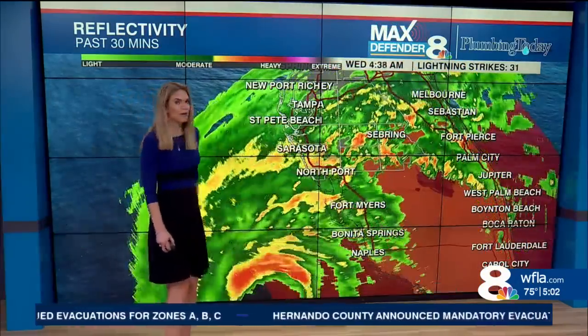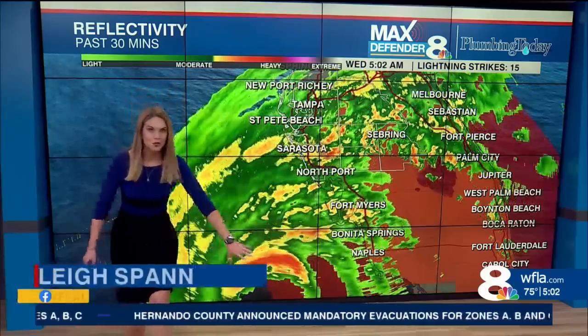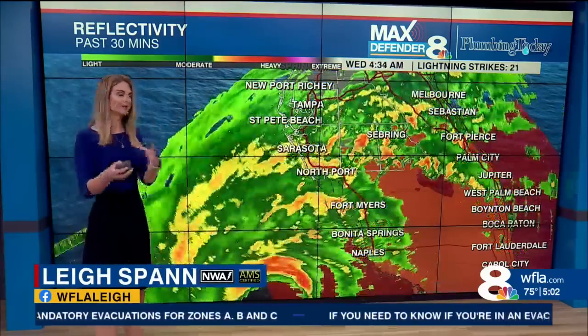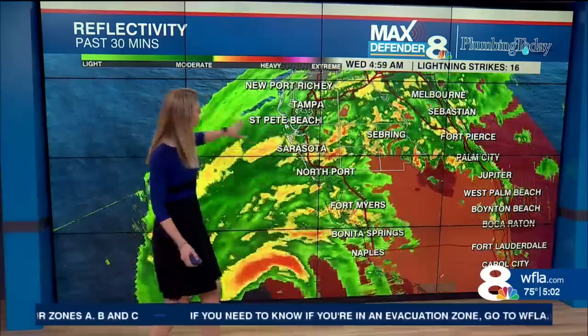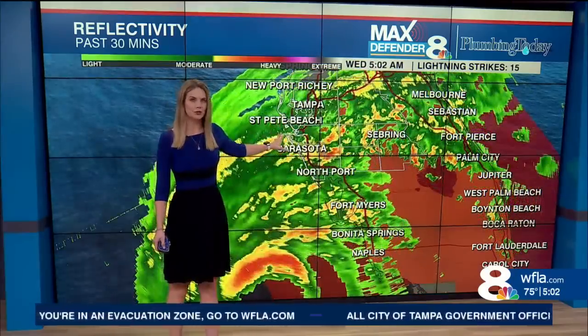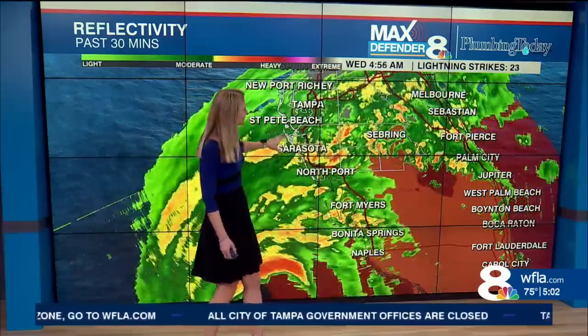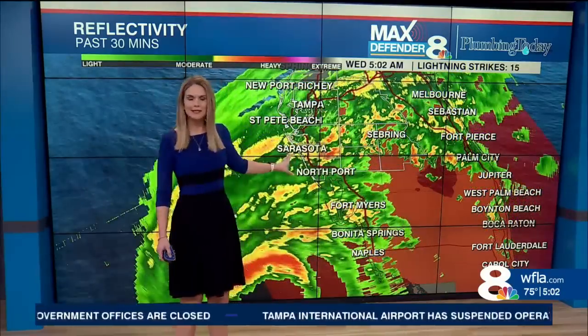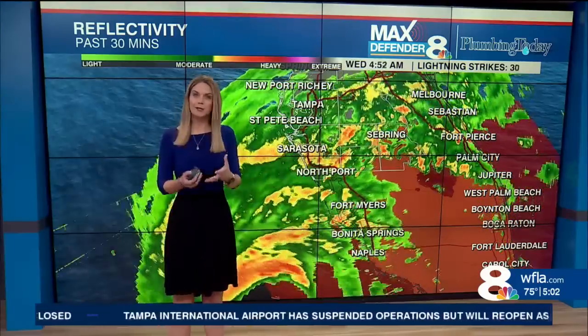Showing you Max Defender 8 right now. We are keeping an eye on the northern eye wall. It is already showing up using our local Max Defender 8 radar. And look at those rain bands. Everything's going to move in a counterclockwise fashion around that center of circulation. So there's a lot of rain bands with heavy rain and strong winds. Also embedded in these rain bands, the possibility of tornadoes.